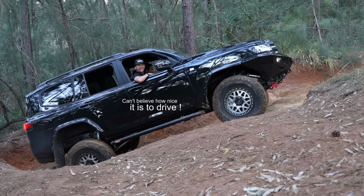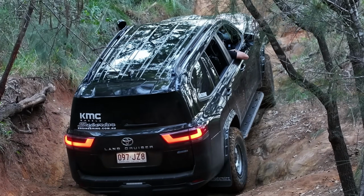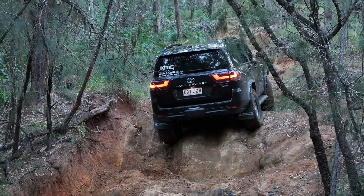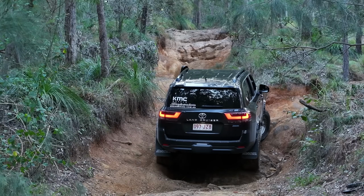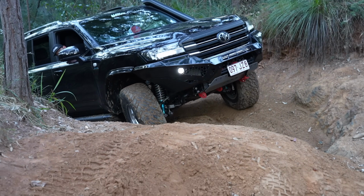I believe how nice it is. Just taking it easy to start with and get a feel of it. This really shows the angle. All in all, it's much bigger than any other four-wheel drive I've ever owned. Alright, so I'm going to pull out because this is a huge step up there. Oh, look out. Pretty rutted.